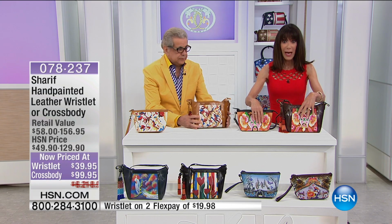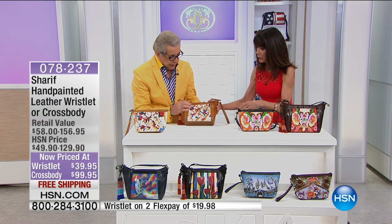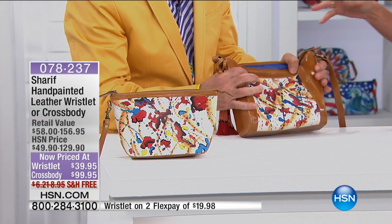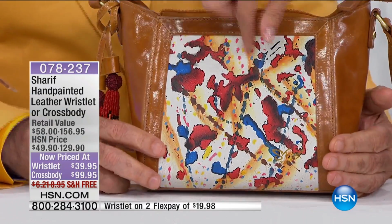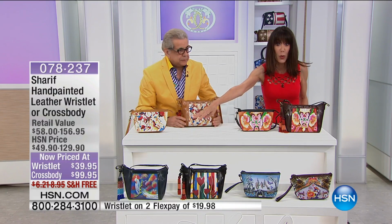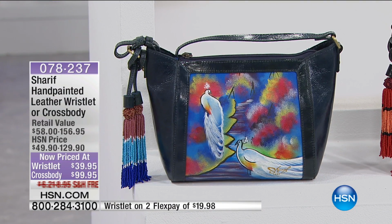So the one that I'm holding is the pink orchid. I'll go through the colors, Sharif, and then you can tell everyone about it. Sure. This is so fabulous, isn't it? It's called Ink Explosion. And here you have this melange of reds and golds. It looks fabulous with what you're wearing, Sharif. Little bits of blue. And then down in the front, we'll go over to the far right. Okay, we'll go there.